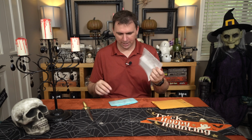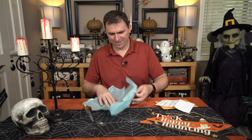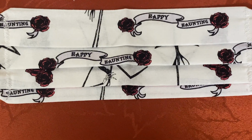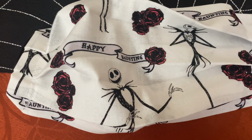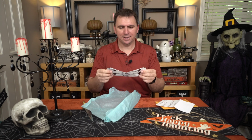Here we go. So this is, "Hi, please enjoy this mask from Halloween Inflatable Geek." Guessing this is a mask I should be wearing when I am outside. So it says "Happy Haunting" on the little banner, and then kind of when you open it up, you can see Jack Skellington. I love it.